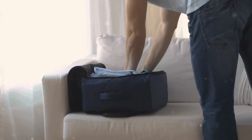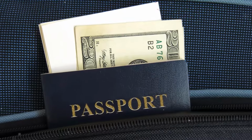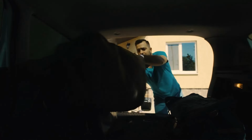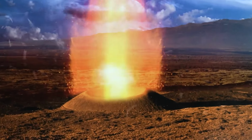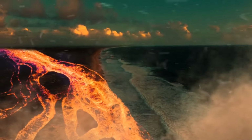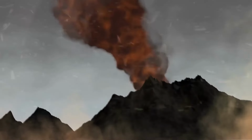These days, locals have special go bags ready with the most important stuff, including documents and money. Such precautions can come in handy in case of an emergency evacuation. Even though most Mauna Loa eruptions have so far only affected the summit area, several of them sent lava all the way down to the ocean, and you never know how powerful the next eruption will be.